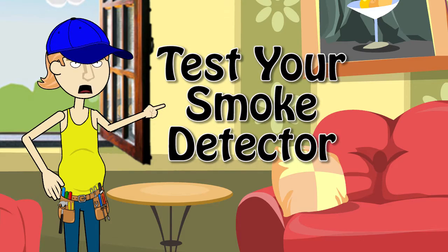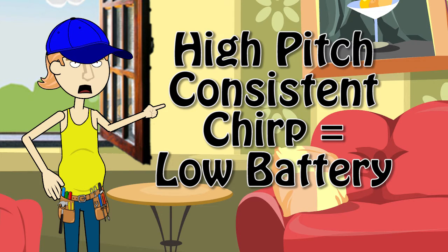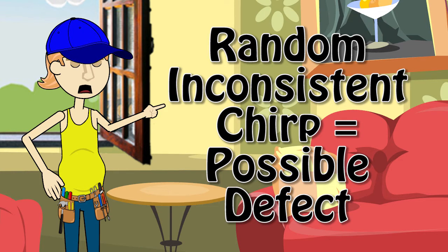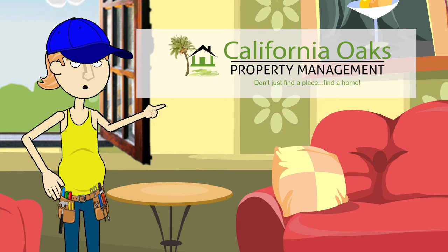Be sure to test your smoke detectors regularly by pressing the test button to hear the loud chirping sound it should make in the event of smoke. A smoke alarm with a high-pitched, consistent chirp when no smoke is present is generally a reminder that the battery needs to be replaced. A smoke alarm that has a random chirp is an indication of a possibly defective smoke detector. In this case, call California Oaks Property Management so one of our team members can address it promptly.